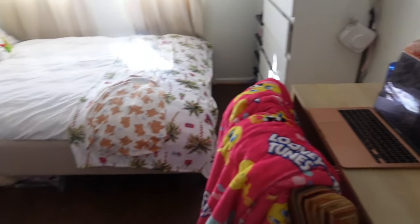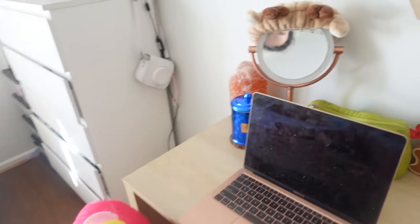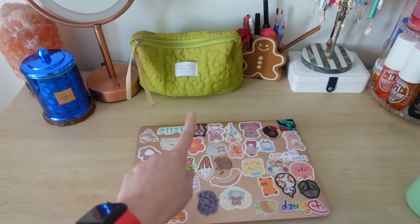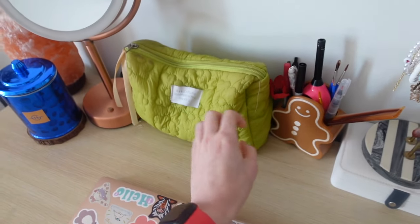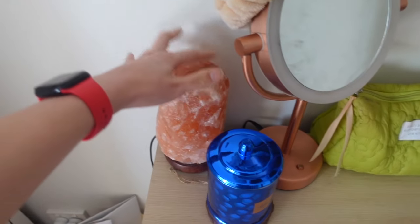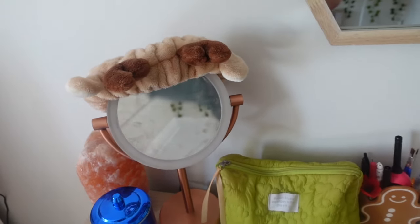Now it's really clean. I'm surprised I've kept it this clean for a few days. So here is my beautiful desk. Here I've got my laptop. I was doing some final editing on a video. And then I've got my little beauty rack here, jewelry, makeup in here, little stationery, candle, my salt lamp, and my disgusting mirror right here, and it's got this on it. And then here is my mirror that I look at myself in every day because I'm really pretty.